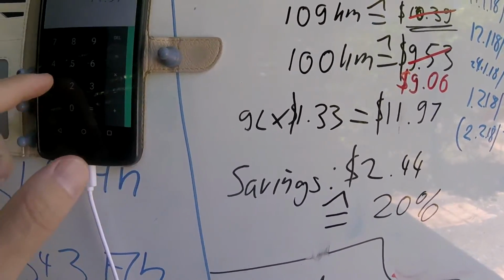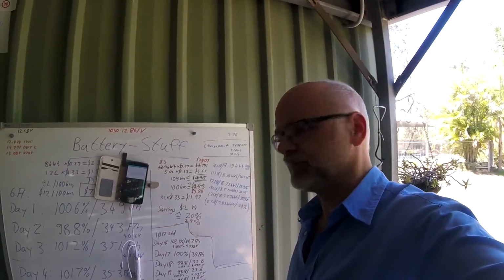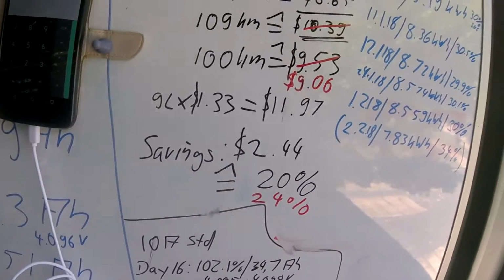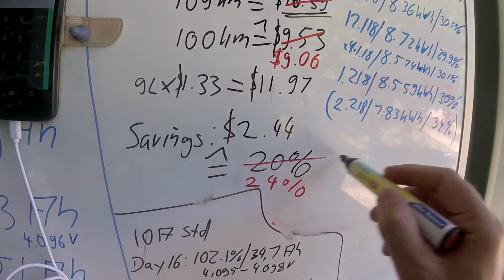11.97. That looks much better. That is a better result for the PHEV. So 24% savings on this trip, and I didn't drive slowly. So that looks much better.